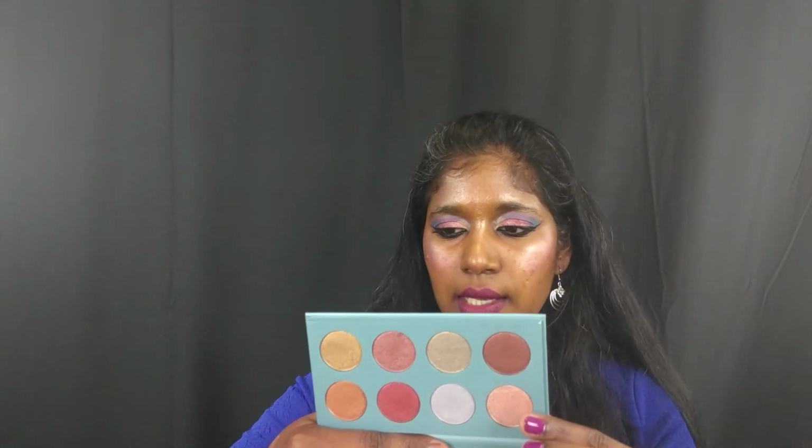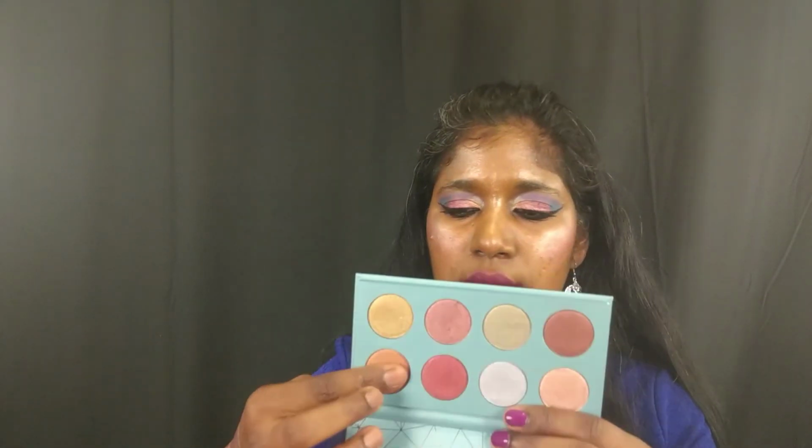The names of the eyeshadows are at the back in the actual palette itself. And these are made in USA. Am I reading it in the right order? I'm not sure. Hopefully this is Up and Atom. Anyways, let's swatch this. Wait, this is Celestial, and it doesn't come with a mirror. This is Celestial. It is like a peachy shade.